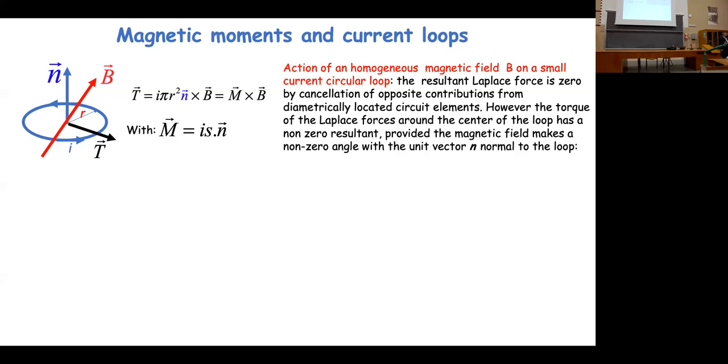First of all, the force is zero, because if you take two elements of the circuit which are diametrically opposed, the forces cancel each other. So there is no net force, but there is a torque. The torque which makes this circuit rotate is given by the formula that you should see here. The torque is the cross product of the magnetic moment times the magnetic field, and the magnetic moment is a vector which is normal to the circuit and whose magnitude is I times the surface of the loop.